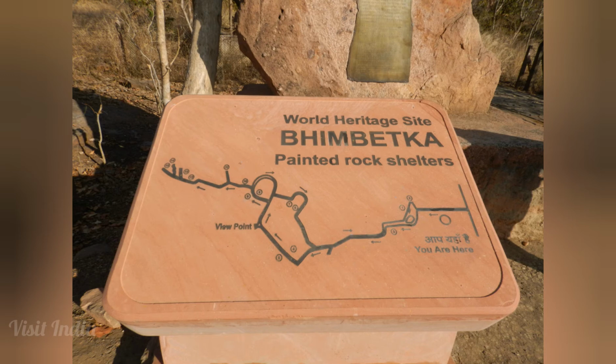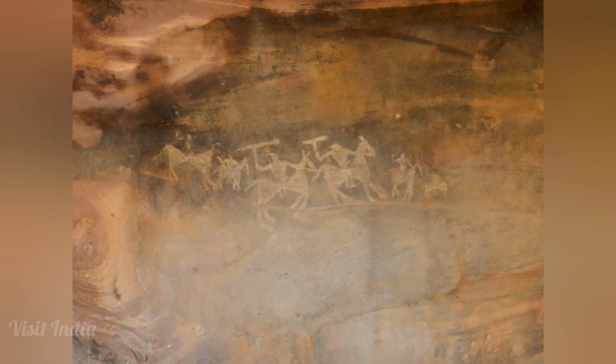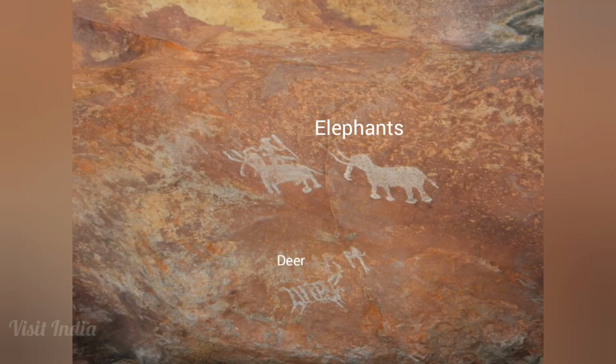Bhima is one of the 5 Pandavas and it is said that the Pandavas spent some part of their exile in this place. So this UNESCO World Heritage Site houses around 750 rock shelters and more than 500 of them have prehistoric paintings made by the early man. The oldest cave paintings are almost 30,000 years old, but out of the 15 caves that are accessible by tourists, the paintings date back to 15,000 years.